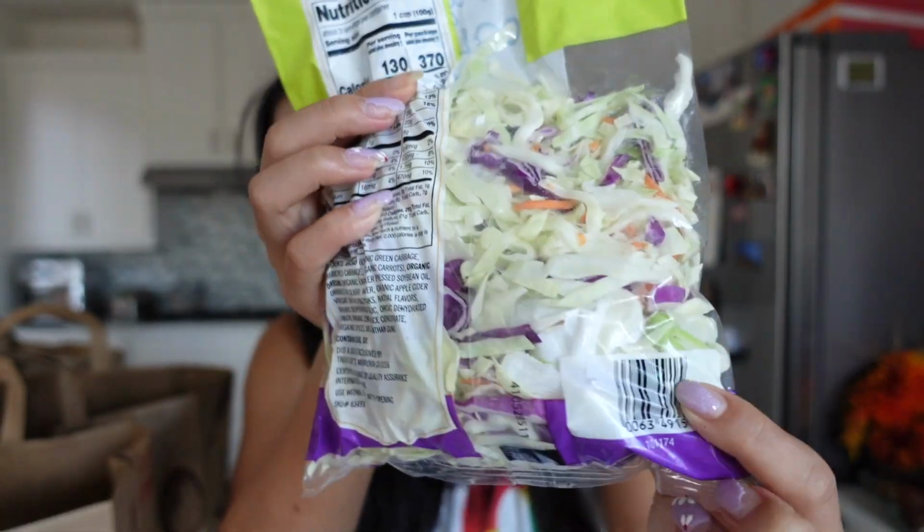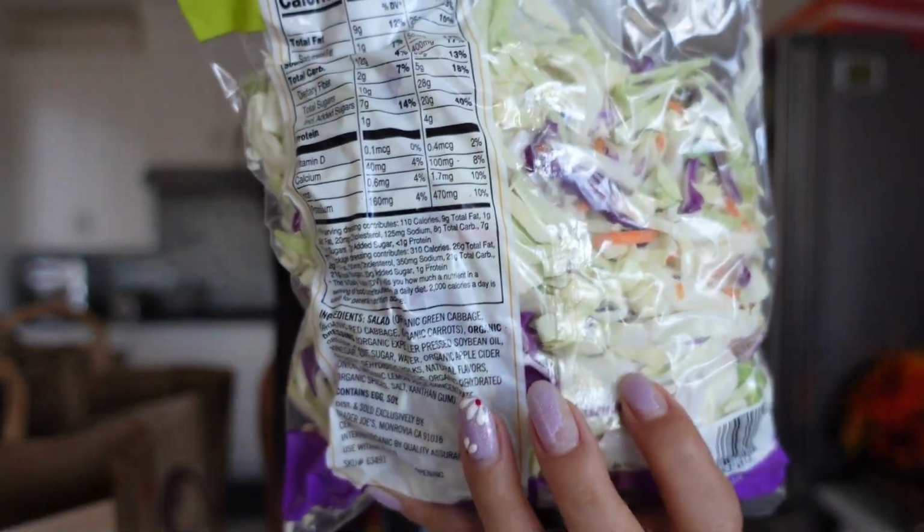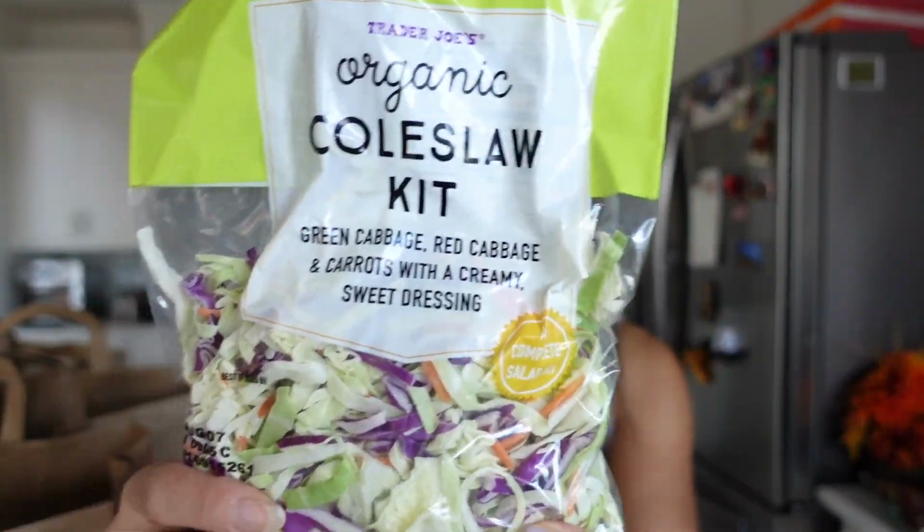Okay, I found this organic coleslaw kit. I usually buy the regular one, but we're trying to eat organic as much as possible when the price is not too much higher. This is great to saute or just make coleslaw with creamy sweet dressing. Anything you want, it's pretty good. It says it's a complete salad kit because the dressing is included. Sometimes I don't actually use the dressing, but if I do want to, it's there, so I don't have to worry about it. The non-organic coleslaw kit does not have the dressing inside, so this one does.